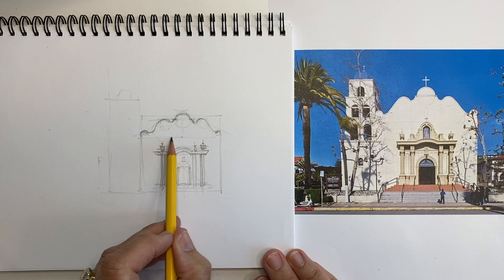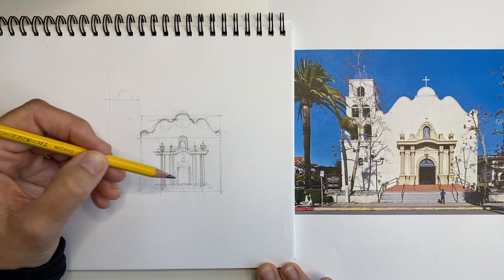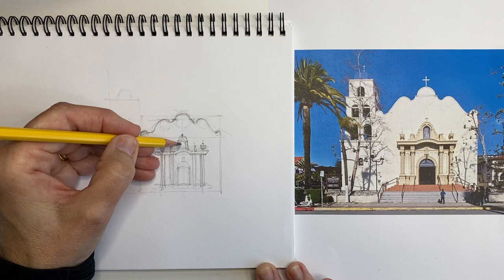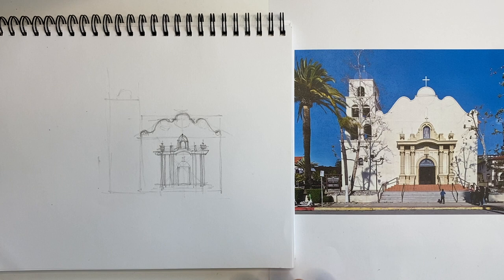We're not near the top yet, and that's good. So it's a round top, straight sides. A little cross up there. There's some detail we can get into, or you can decide how much detail you want to put on that, and you can decide if we go into ink, how much you want.